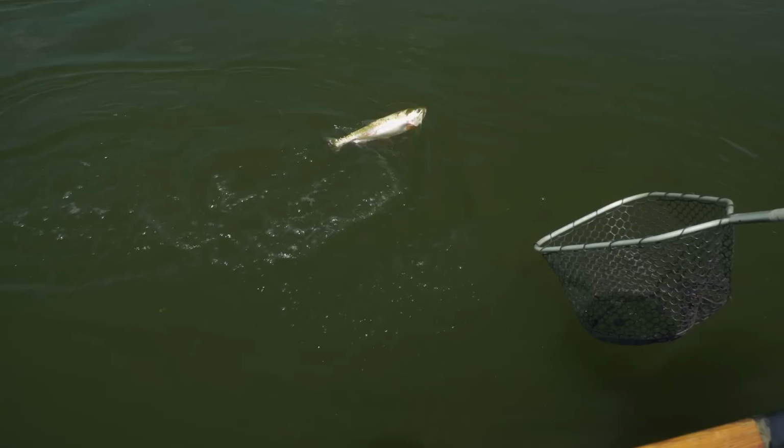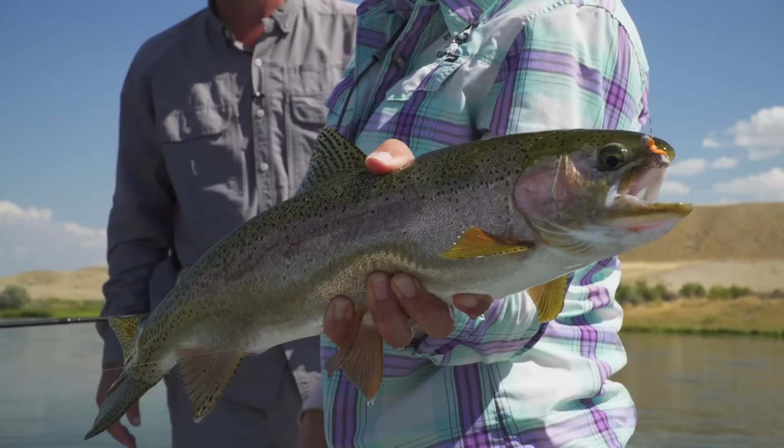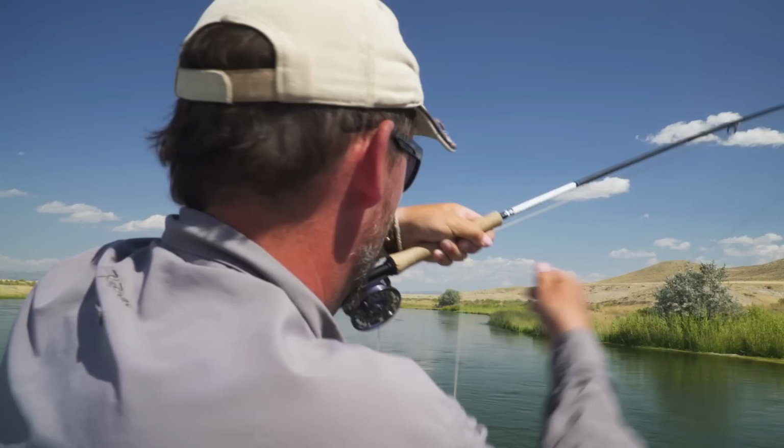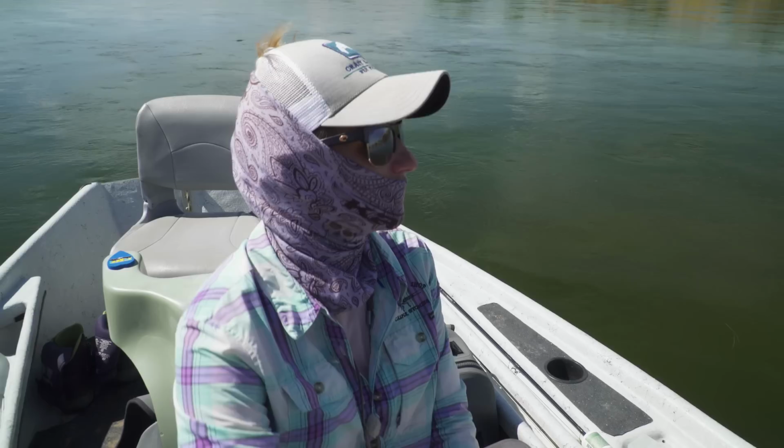Awesome fish. Look at that. Nice work. The first one of the day. Fantastic. It's a good one. Nice. Addie spotted that fish off this point and pointed it out to me. And sure enough, first drift through, success. I can't believe a system where the average size of rainbow is like 17 inches. It's pretty impressive.